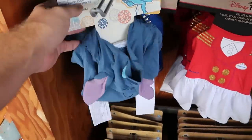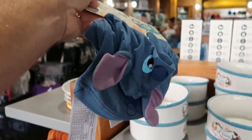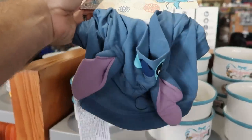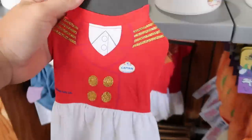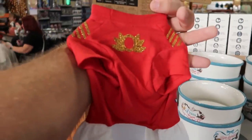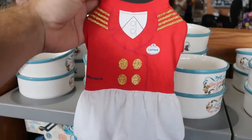Let's actually check out some of the different pet costumes and outfits that they have. Here's a really adorable pet t-shirt. Look at that with Stitch, his big floppy ears. These are $20, marked down from $40. Such a really fun new offering. Then right next door, they've been getting lots of Disney Cruise Line merchandise. Here's a really nice Disney Captain dress that you can dress your pet up as. How adorable though, with the gold accents. $13, marked down from $30.